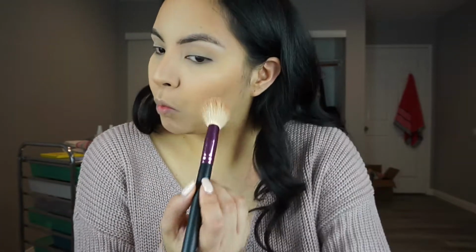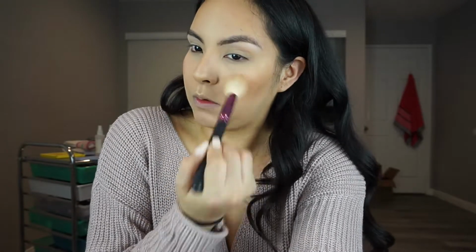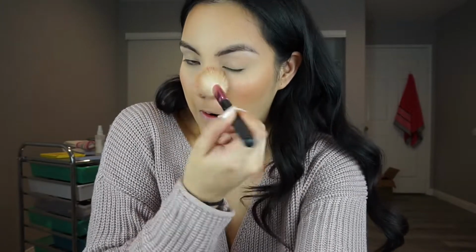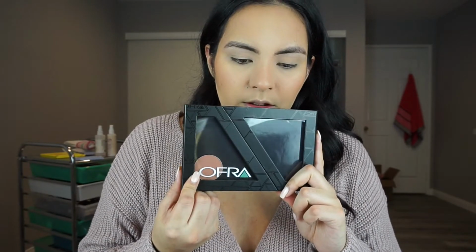Okay, kind of reminds me of a Gingerly by MAC. Ooh, that's pigmented. This is going downhill fast. So yeah, $19, and then the blush is $12. Pretty cool. I like it. Went a little too heavy with the blush, but it's a pretty color. Whew, I'm pulling up very, very orange on here.